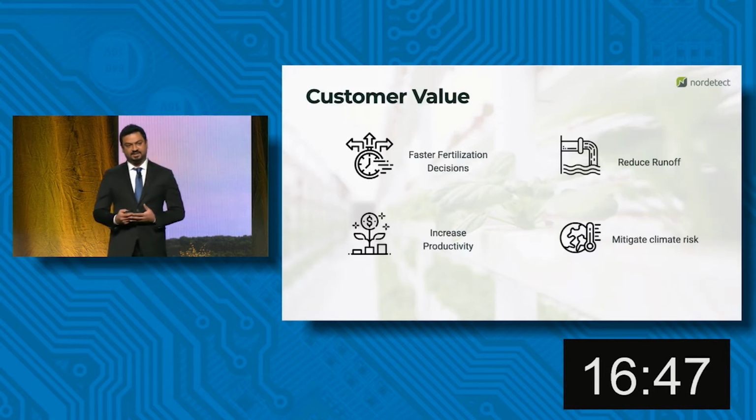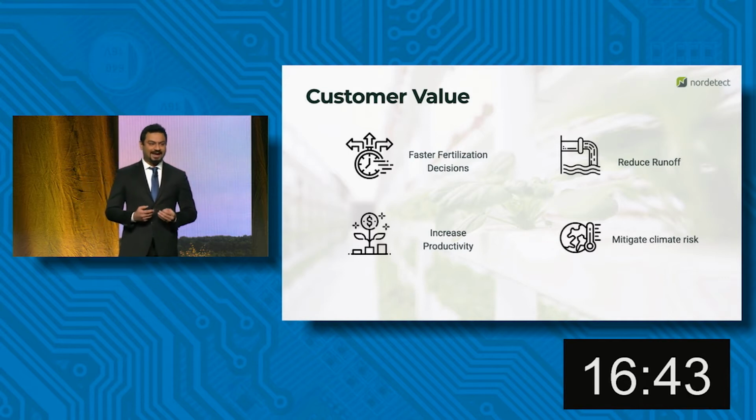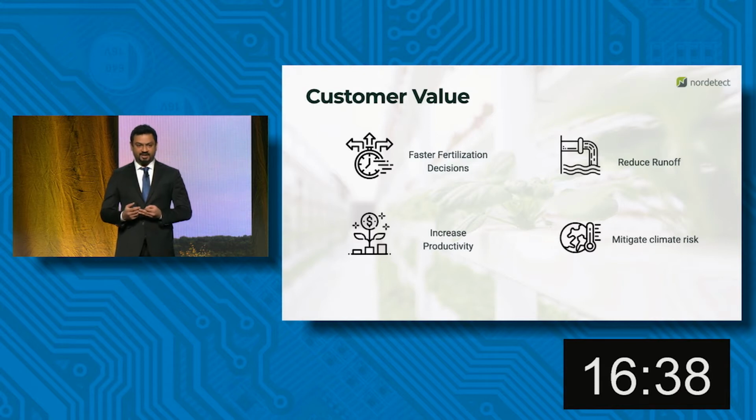In essence, faster decision making, which is critical for growers, allows them to decrease their fertilizer wastage and improve their yields, because fertilizer is a third of their cost, and you can net up to 5 to 6% extra on your yields by maintaining the conditions. But for the environment, decreased fertilizer wastage reduces runoff and mitigates the CO2 risk from the wastage.